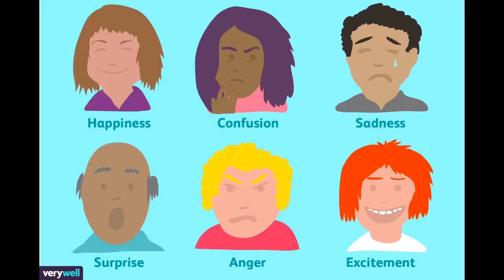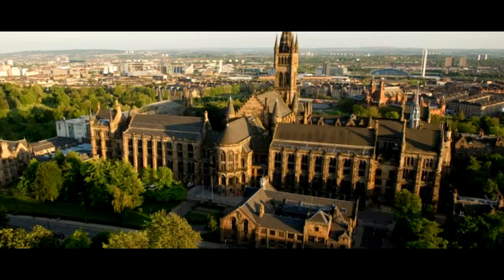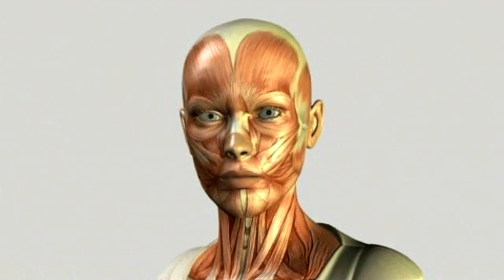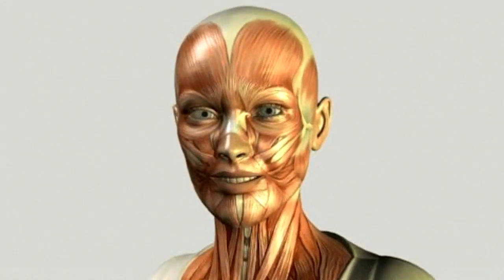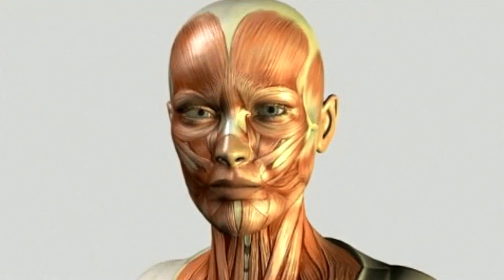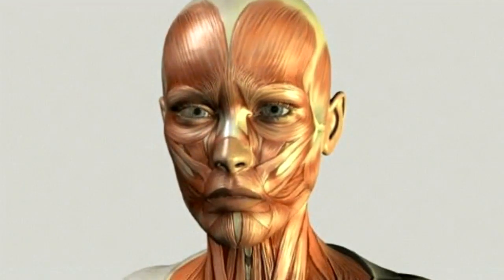What you saw are examples of different facial expressions. Facial expressions that show happiness, confusion, sadness, surprise, anger, and excitement. In 2014, the University of Glasgow in Scotland, UK, concluded that there are 42 muscles in the human face. In other words, that's 42 opportunities you have to help convey your message.